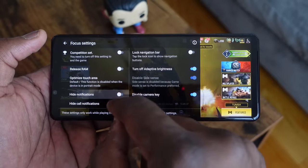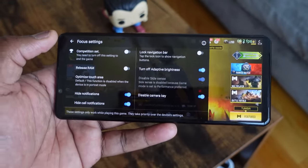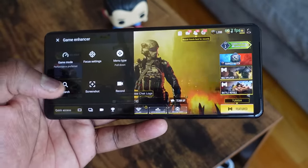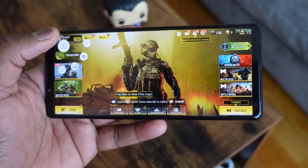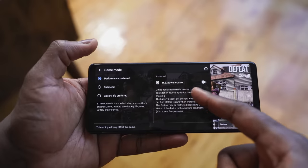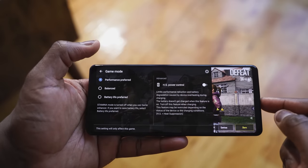You can change your menu type into a bar or a circle, like a PlayStation button, focus settings to turn off notifications, navigation bar, and things like that. You've also got search, screenshot, and record options, record up to 1080p of your display. We've got a game mode. Now, the game mode allows you to set it to performance preferred, balance, or battery life preferred to increase the battery life. And mind you, you've got a 4,000 milliamp battery, and I'll say this battery has been great for gaming.